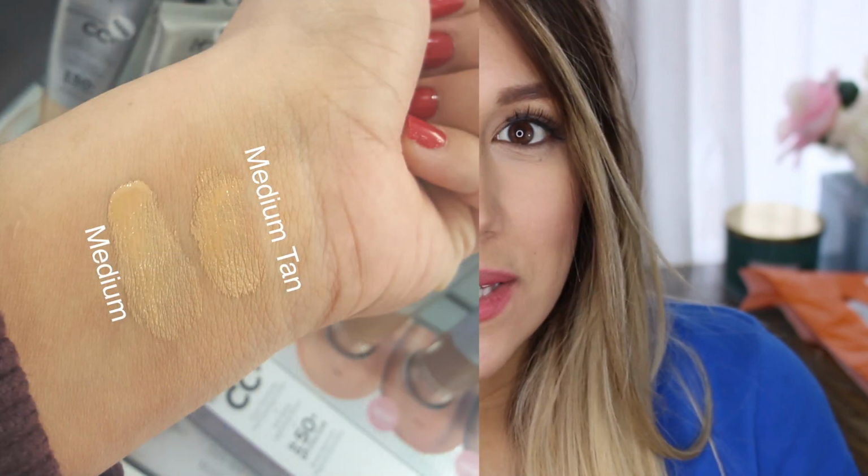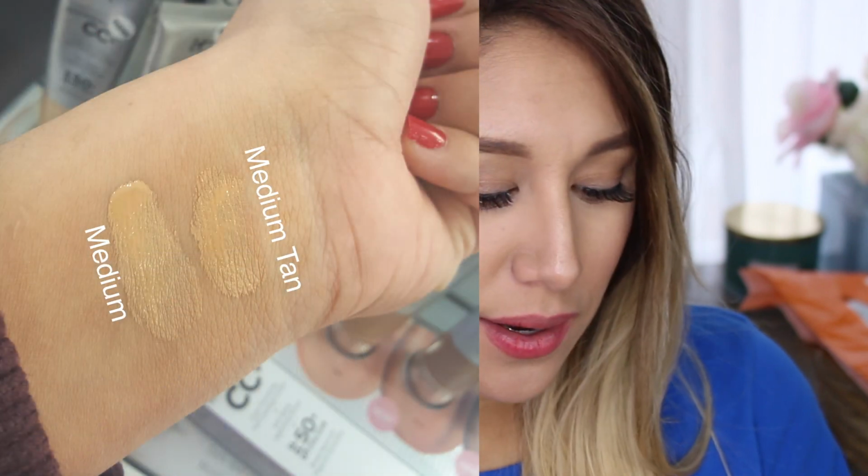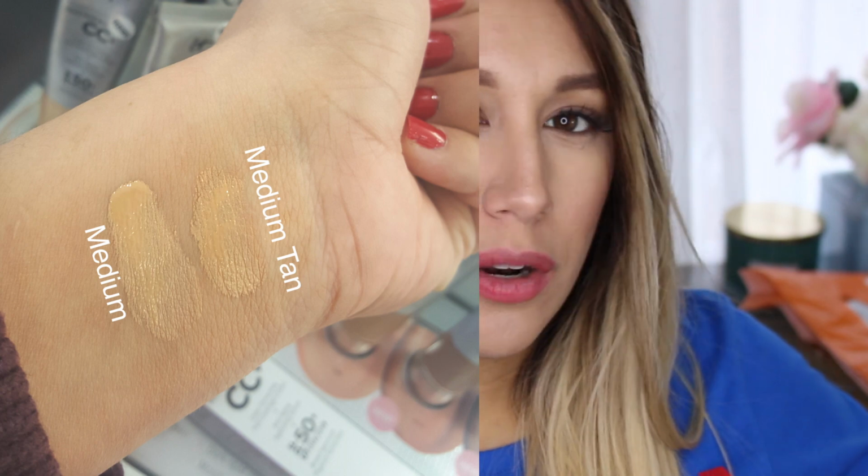So anyway, I went back and I got medium tan, and I took a picture while I was swatching it at the store so you guys could see the difference between medium and medium tan. I think medium is a little bit more on the pinker side, and medium tan is just more on the regular yellow or goldy side. So can you see that?